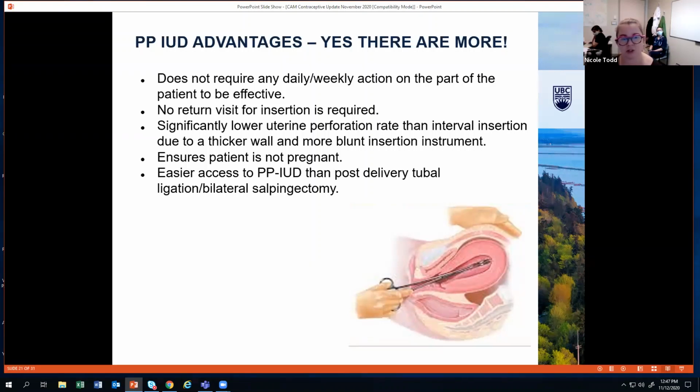And it's easier to access postpartum IUDs than post-delivery tubal ligation or bilateral salpingectomy. A lot of my colleagues are telling me that they cannot access this anymore. So the immediate postpartum tubal ligation used to be, on the same day that they had their baby, they would be consented either for laparoscopy or a mini laparotomy, and they would have the tubes ligated. But I have to say, at many hospitals now, they're no longer offering that.